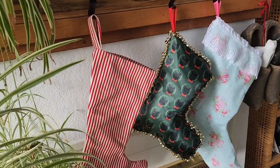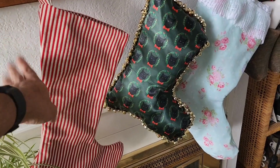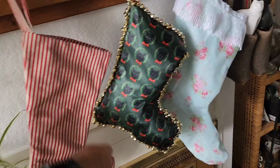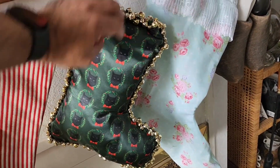On the mantle, I've hung these stockings. This is Eleanor's. It used to be mine, but I hated the one that I made for Eleanor. So I made this for myself. I never actually ended up decorating it, but I thought it was kind of cute by itself. This one I made for Buddy. It's loud, just like Buddy.